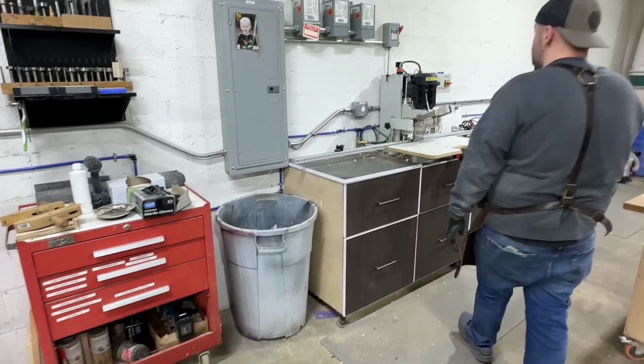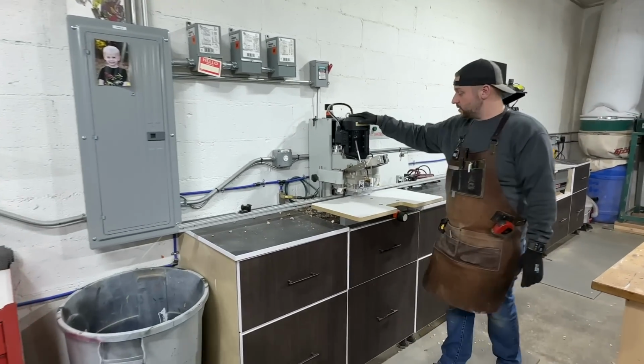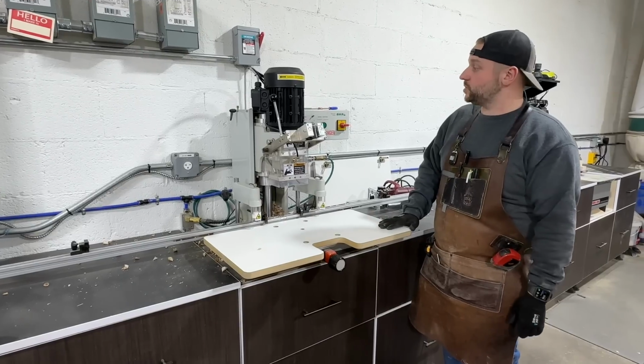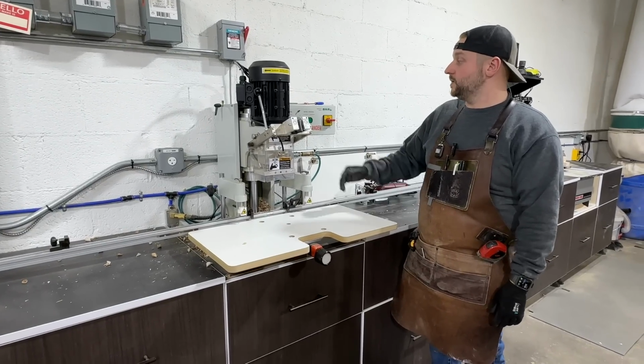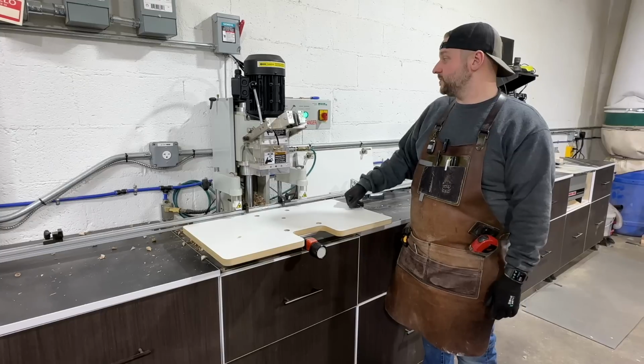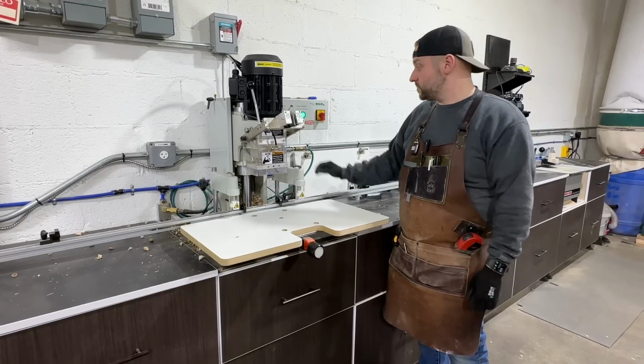I have one of our sub panels. I have the Omal Insert C hinge boring machine that you may have seen the video on. This thing's great. Laser guided. Really nice machine.